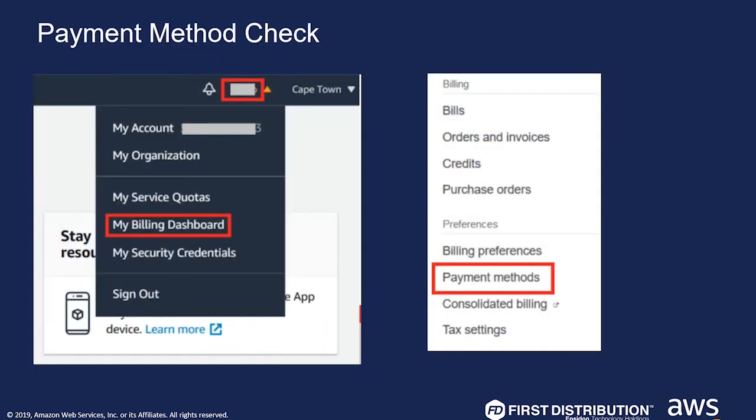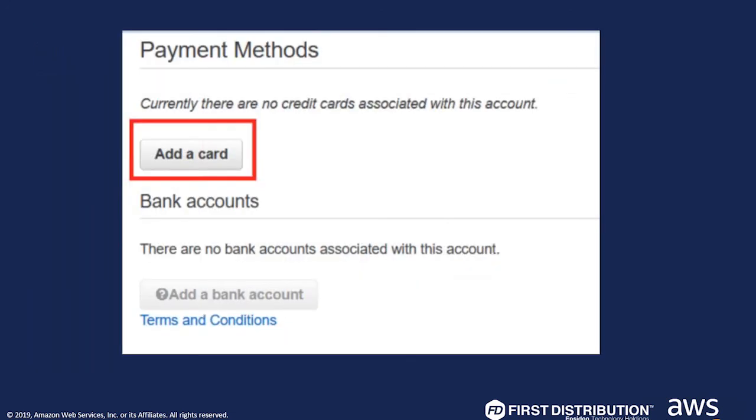The next step, you need to check if the account has a payment method. So you do the same step, you click on your account name, navigate to my billing dashboard, and then on the left-hand pane, you'll see payment methods. Once you've selected payment methods, you get an option to insert your credit card. So this could be your debit card or a credit card. Once you've inserted all the relevant information, that account will now qualify to be a standalone account.